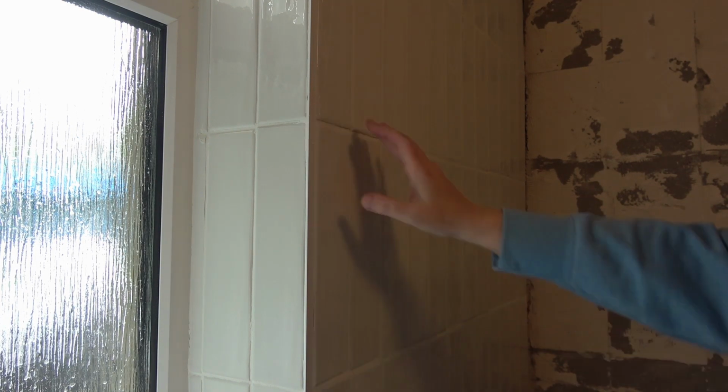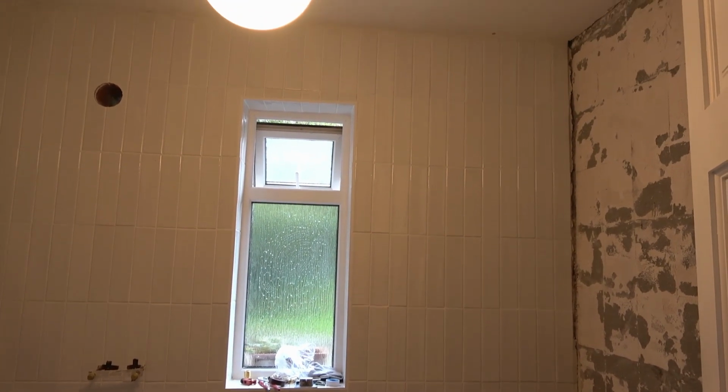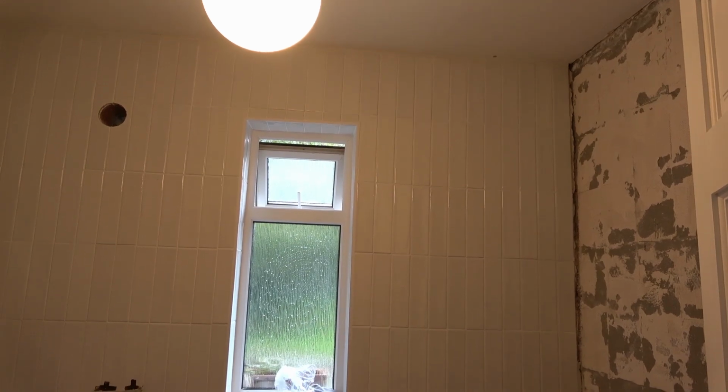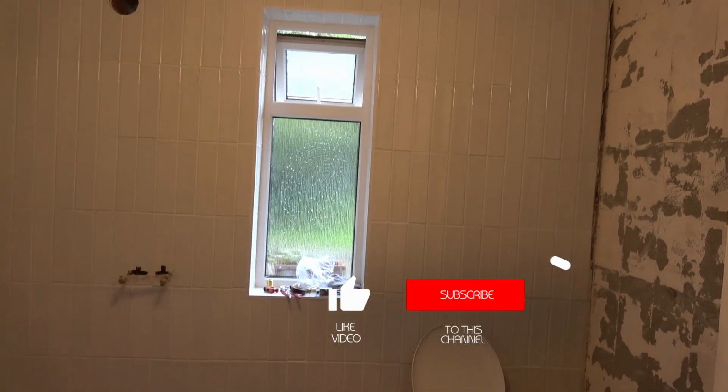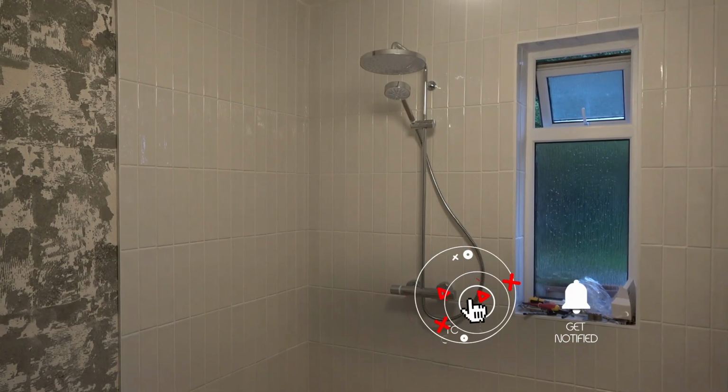Okay, it's fully grouted now, and now we're removing the excess. And this is how we're doing it. The best thing is to do it with the finger. All the touch-ups are done. We're putting the shower on now. The shower is in.